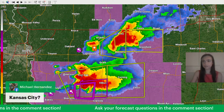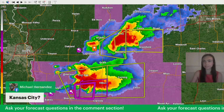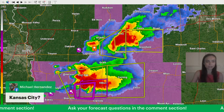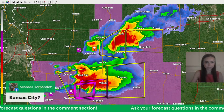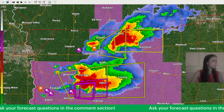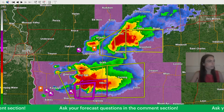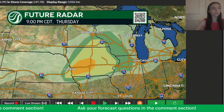So what I'll do here is I'll show you the forecast for not only Kansas City, but also these storms that we're seeing right now. Where are they going? I know a lot of people asked about Des Moines, so you'll see this radar will also show Des Moines on here. And let me switch over. There you go. All righty.